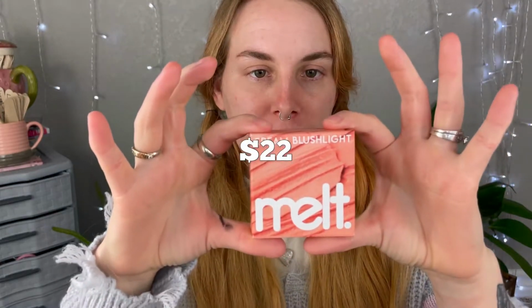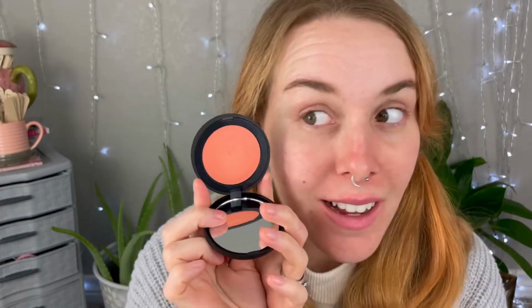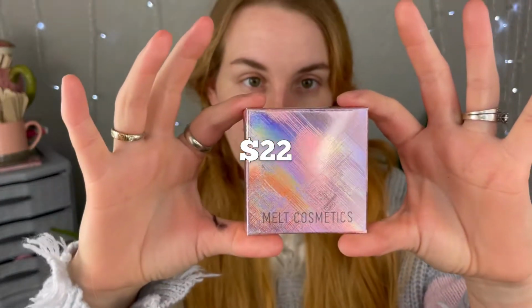Golden Hour Cream Blush Light. I'm dripping again. This looks like it's a corally shade. Oh my gosh. Beautiful. I'm going to get a lot of use out of that. I can already tell.